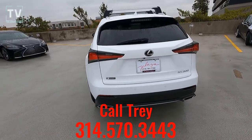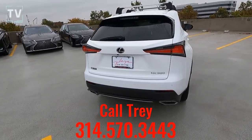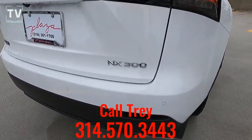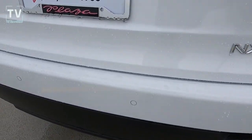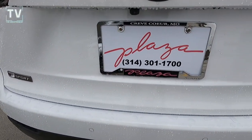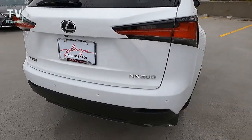So here we see the LED tail lights. We also see the NX350 badging as well as the F Sport badging. Really an impressive array of features on the F Sport, and we'll jump into that here in a moment.